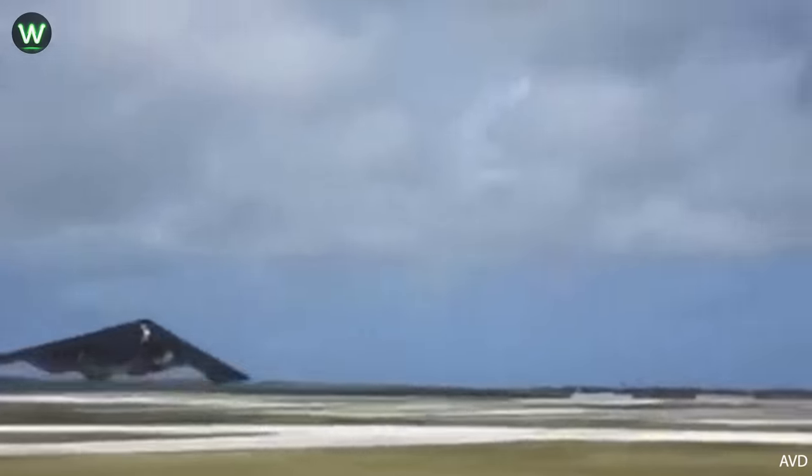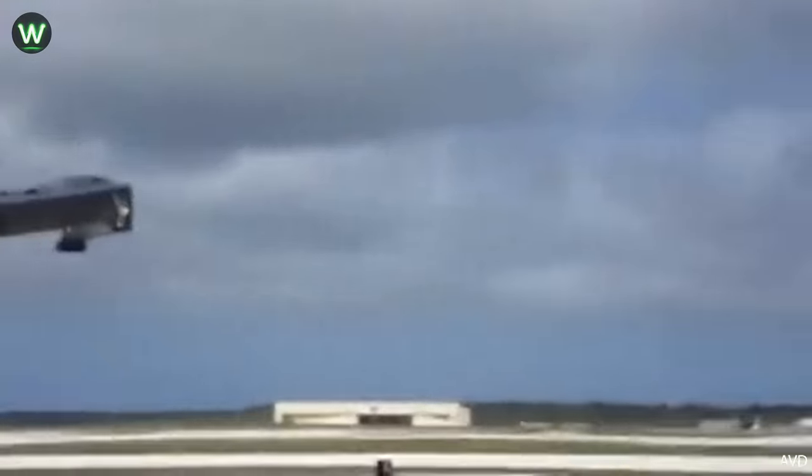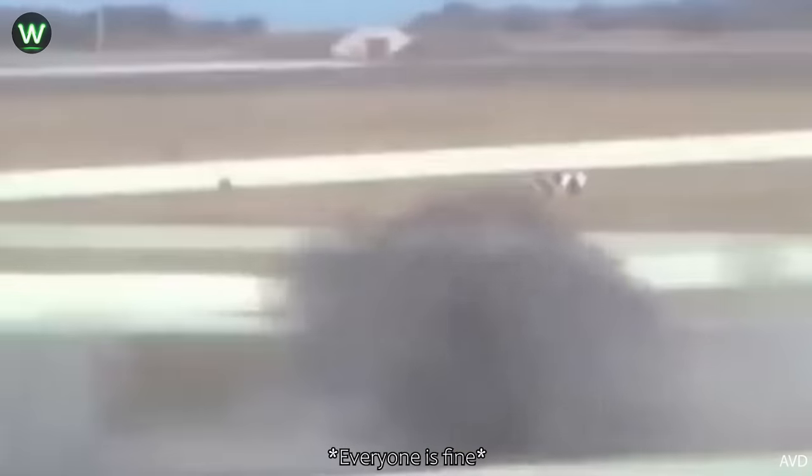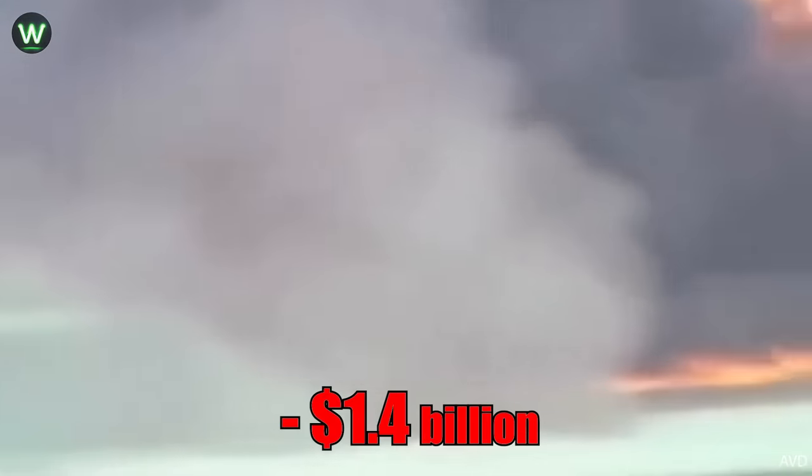On February 23, 2008, the B-2 Spirit stealth bomber crashed in Guam due to control malfunctions during a violent pitch-up maneuver. Despite the crew ejecting safely, the $1.4 billion aircraft exploded upon impact, leaving a scorched area of 90,000 square feet. The crash was caused by distorted data from moisture in the air data system.